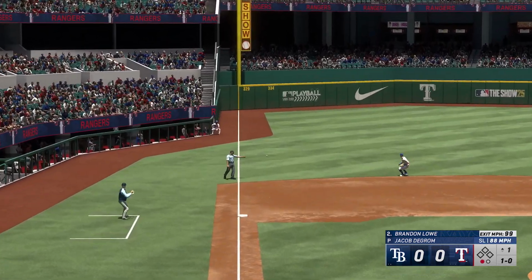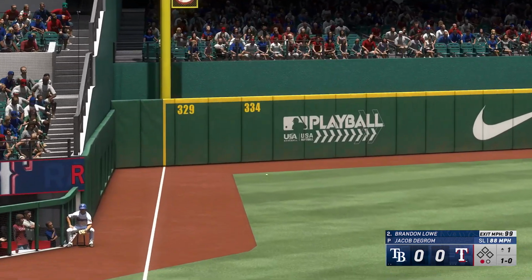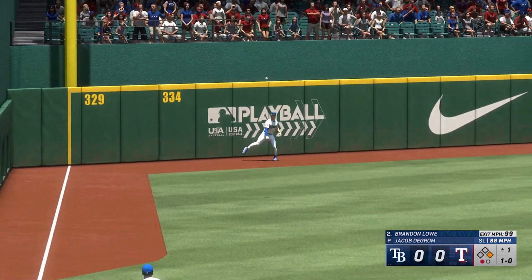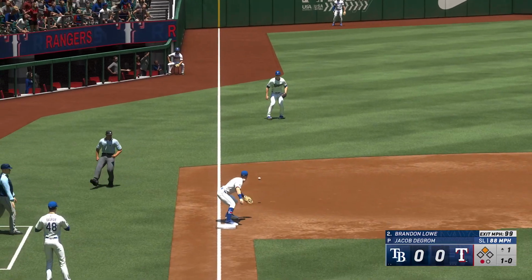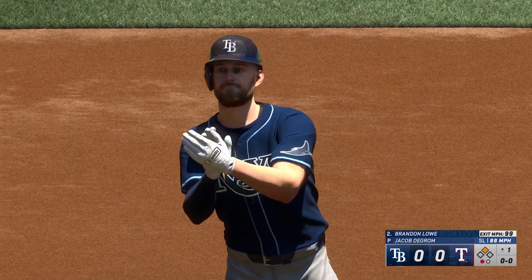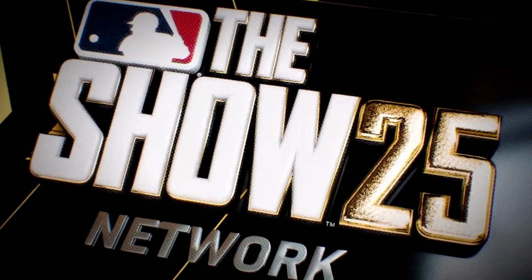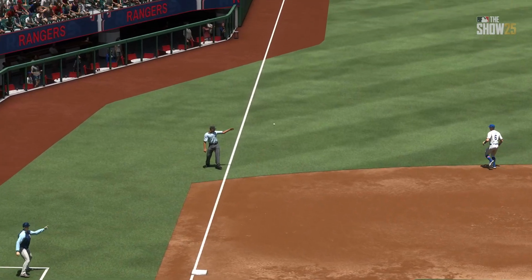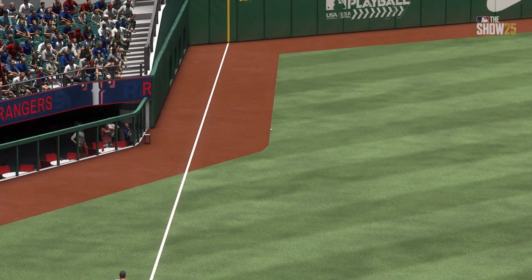That one down the line, and it stays fair. Now he'll turn for second. And he starts his afternoon off right with a double. Wasn't able to elevate that one, but he sure hit it hard enough to get through the infield. There's not a whole lot of time for the defenders to react and try to make a play when it's ripped like that.